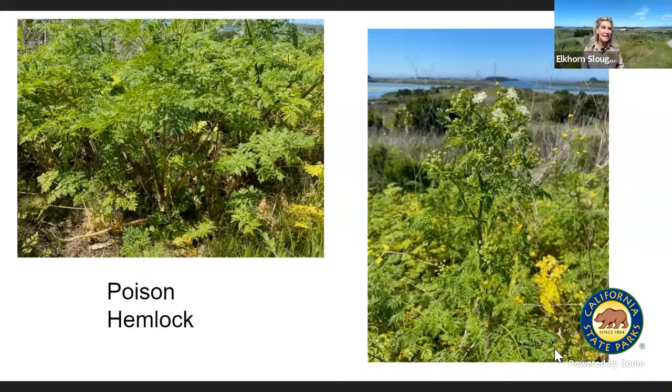One of those is called poison hemlock. And I have some just behind me here. What's interesting about poison hemlock is that if you look at the leaves up close, it's actually related to the carrot. So if I was to pull it out of the ground, there's going to be a long white root that looks like a carrot. But its name tells you something very important. It is poisonous. It'll make you very sick. So we don't want to deal with it no matter what, but we don't want it in our ecosystem either.